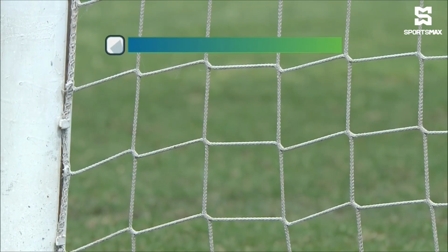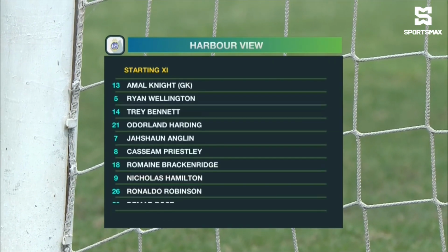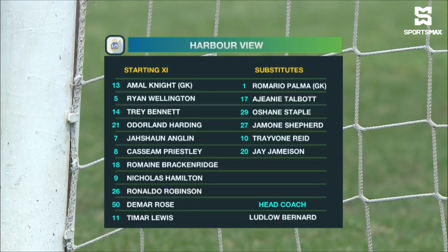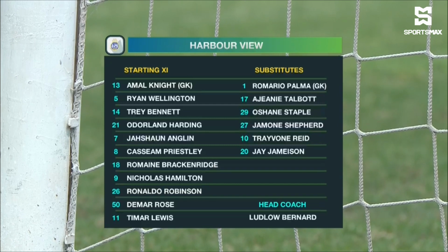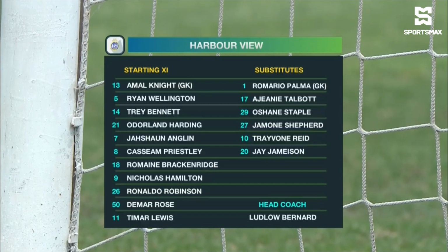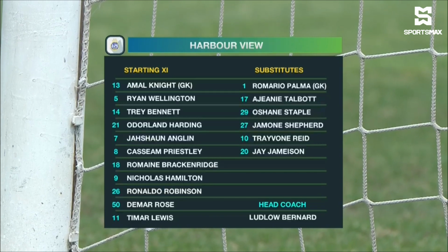For this first matchup at least. Let's take a look at the starting lineup for the champion. Samuel Knight, of course, is in goal. They have a back four of Odlin Harding, Romain Brackenridge, Ryan Wellington and Trey Bennett. In the middle of the pack, Kasim Priestley, Jashawn Anglin and Demar Rose.